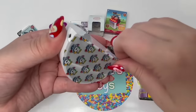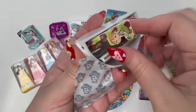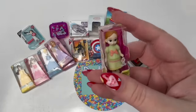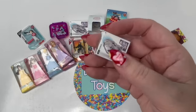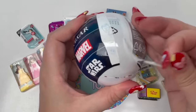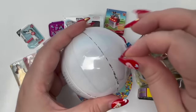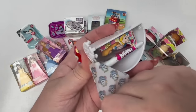All right, we have not gotten Ultra Rare yet, but we could still get it. It looks like we have Anna. What's this? We got another Millennium Falcon. Number six, last ball. All right, last ball, last chance to find those ultra rares.